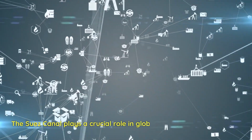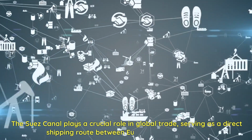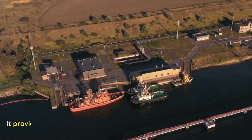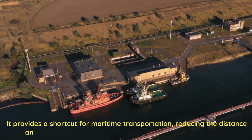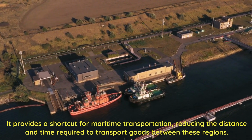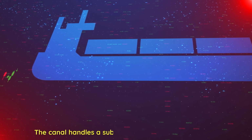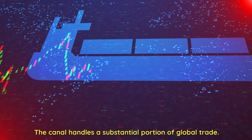The Suez Canal plays a crucial role in global trade, serving as a direct shipping route between Europe, Asia, and Africa. It provides a shortcut for maritime transportation, reducing the distance and time required to transport goods between these regions. The canal handles a substantial portion of global trade.